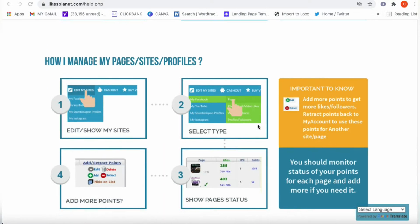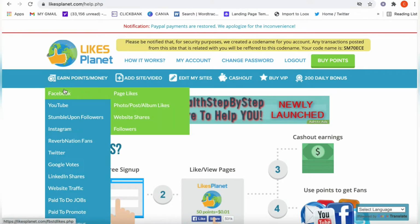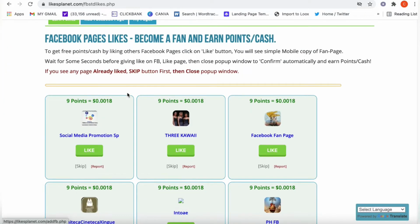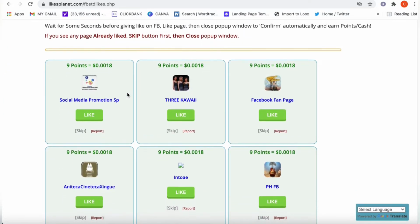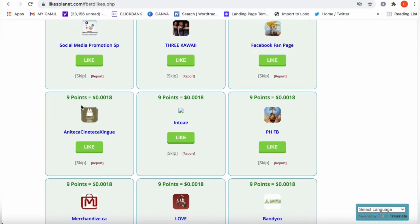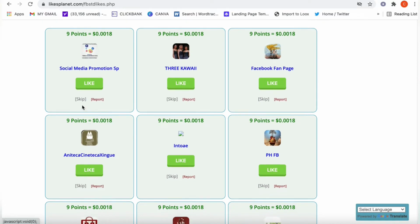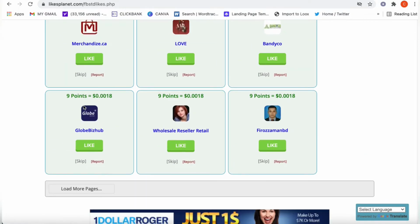So this is very, very simple. Let me show you a little bit about how this works. So let's say we want to do some Facebook likes and get paid for it. You come to Earn Points Money, come down to Facebook, come over here and go to Page Likes, okay? And it's going to load up for you. And then you're going to have the opportunity to like all these posts and earn points, okay? Now, these points cash out into actual cash, into your PayPal account.